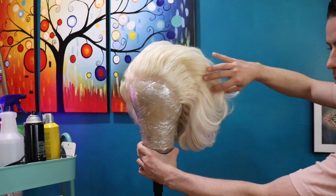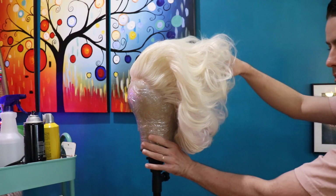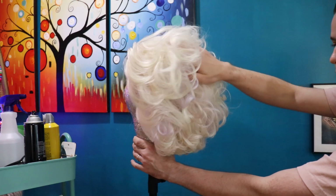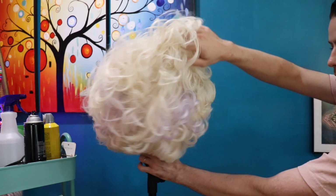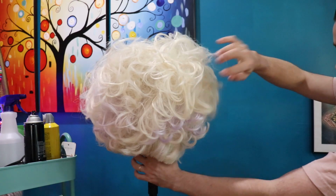Welcome to the beauty shop, hashtag not a tutorial. This lovely number that we've cut and styled with additional blonde wefts from How Your Head wigs is going to be yet another stunning creation.